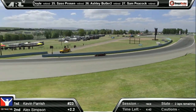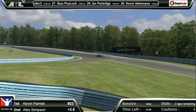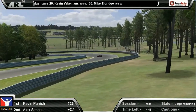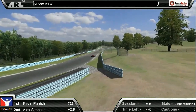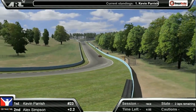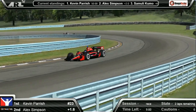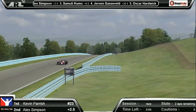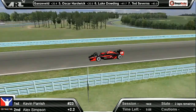Now coming up to a tiny bit of traffic here, it shouldn't affect them too much. Yeah, it is actually Alex's teammate, Andrew there, so that might well play into Alex's hands. I'm sure there'll be some team orders going on now over on TeamSpeak, the ARL team channel there. I'm sure Alex was saying just subtly try and hold him up, please. I wonder if he's going to try and oblige.